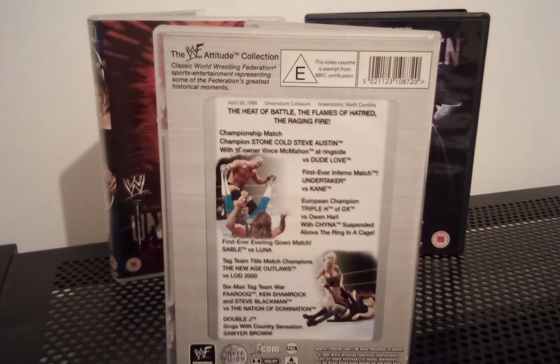Paul Bearer took quite a beating as well and got busted open, lost some blood. Another reason I would have given this an 18 certificate here in the UK, so I don't understand why they gave it that E certificate. It's just bizarre. But it is what it is, I guess. But yeah, that Inferno match, I wanted it to be better, or I remember it being better when I was younger, but not anymore now. It wasn't as good as I remember it, unfortunately, guys.